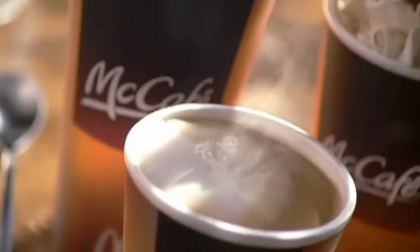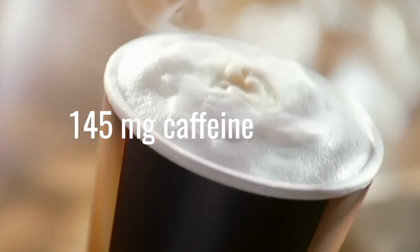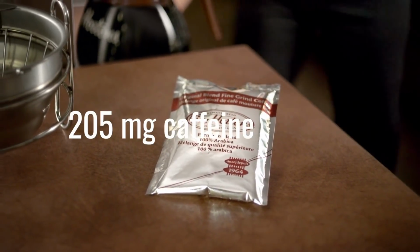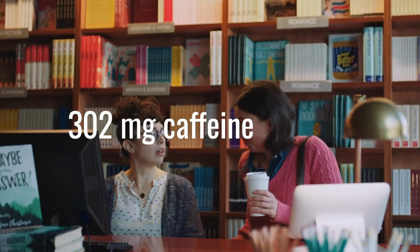To give you an idea of the different levels of caffeine coffee can have, a McDonald's McCafe medium-sized coffee has around 145 milligrams of caffeine per serving. Tim Hortons medium coffee, meanwhile, has closer to 205 milligrams. Peet's has 267 milligrams, and the ubiquitous Dunkin' Donuts has a whopping 302 milligrams.